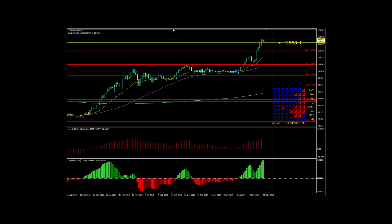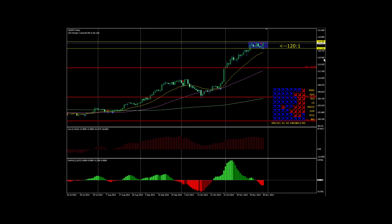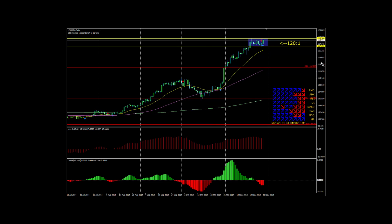And if I drop down to the daily, you can see that price last week spent most of its time just going sideways, not making any new highs and not making any new lows. You'll see the candlesticks are all very much painting upside movement. So therefore, if we do see any further favorable news for the US dollar for the first week of December, you would expect price to continue her rally to the upside.